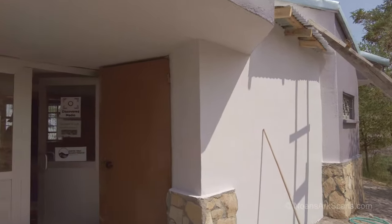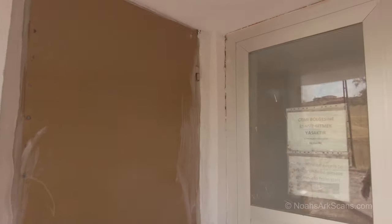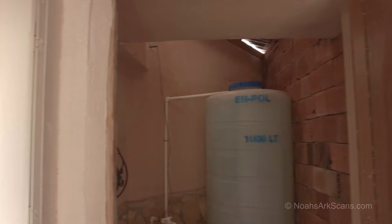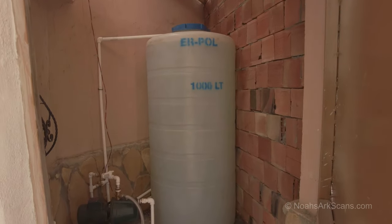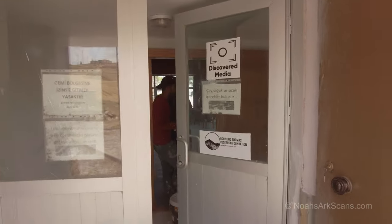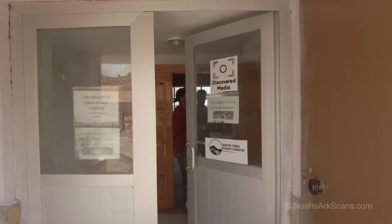And as we go inside here, you can see the new doors on each side of the entrance. This one's for storage. And then this one is the pump and water tank, because they do have low water pressure here in the summer months when the spring dries up. So this is where the water pump is. And then here are the main doors. We will clean them up, replace the broken glass, and replace the signs.